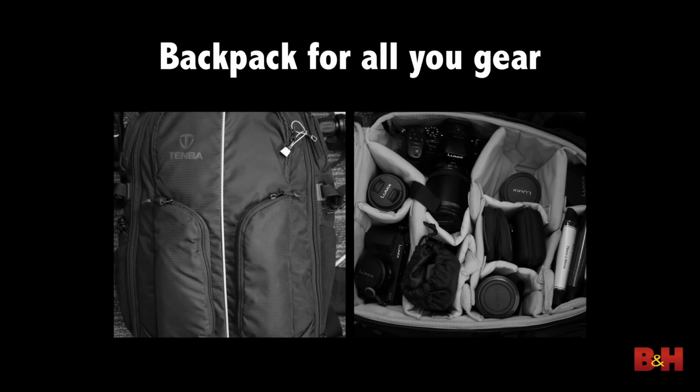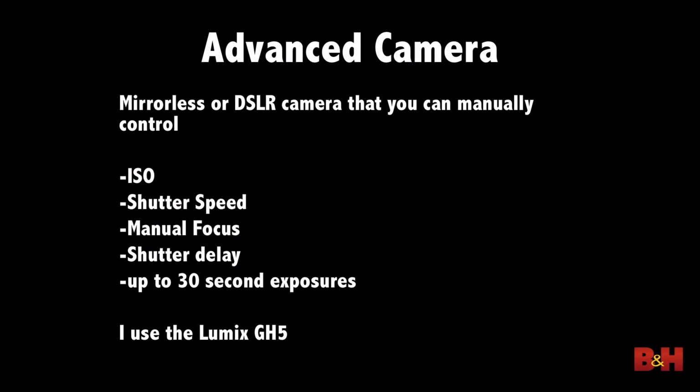Having a backpack for all your gear. If you're going to shoot night photos, we're not shooting in the daytime, and hopefully you're not in the city, to actually get real clear colors of Milky Ways, you need a backpack, you need a flashlight for all your gear, and you need a camera where you can manipulate ISO. Not a full-on auto point and shoot. You need some manual settings. You need to control the ISO, the shutter speed, and your focus.